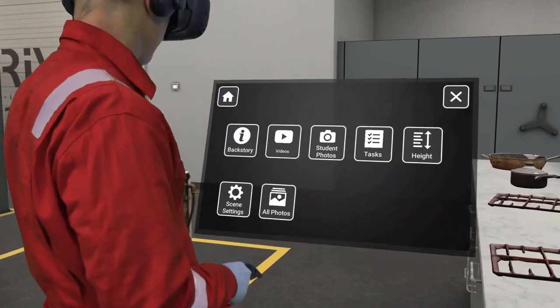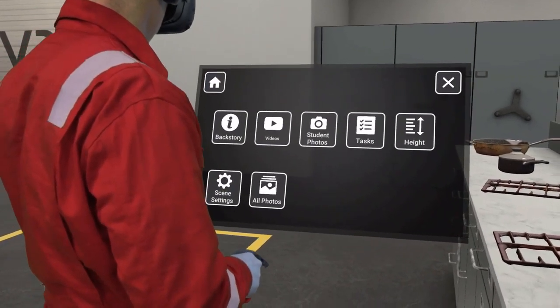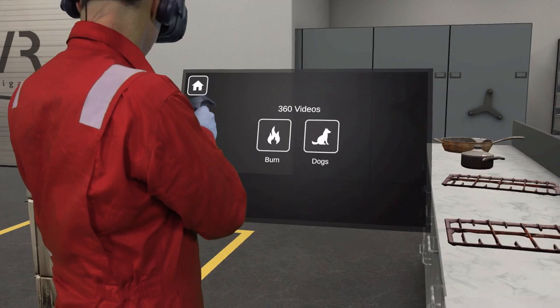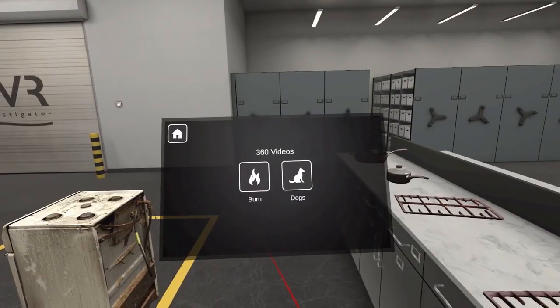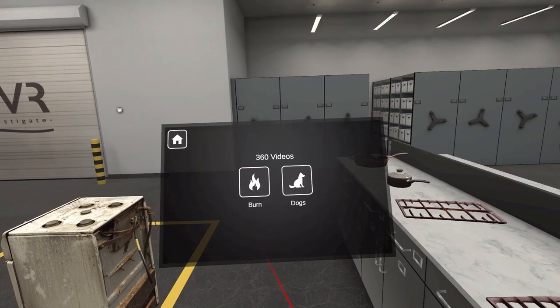Then you can go to videos. Okay. And what we've got here is a burn video and a video if we've used the dog at the scene. Let's click on the dog.